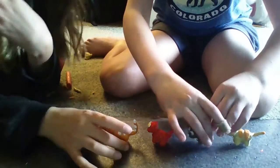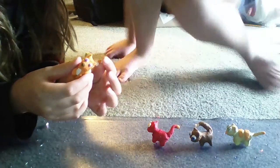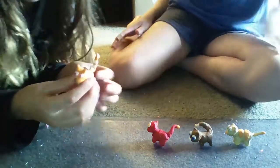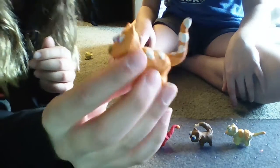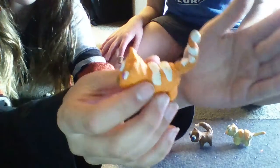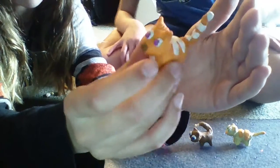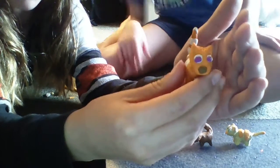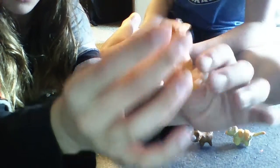So, first of all, we have Autumn Pelt. She is the first female, and here, let's get better lighting, focus. Can we get some shade over here? Okay, there we go, that kind of works. So she is a pretty dark orange with some gorgeous purple eyes and a bunch of white stripes, a little white belly. She is so cute. Her name is Autumn Pelt. Look at that adorable little brown nose.